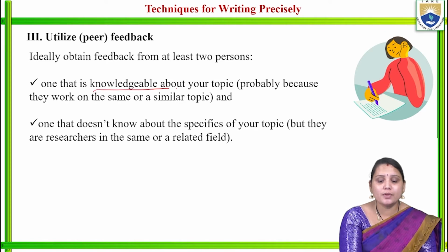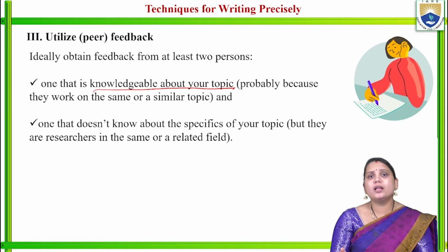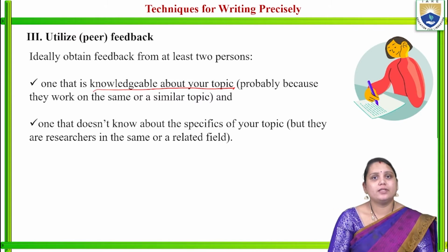One that is knowledgeable about your topic, probably because they work on the same or similar topic. Why is the feedback important? Because your profession, your friends, your colleagues may be working on the same context. Maybe they'll give you more helpful suggestions to make it more relevant and effective. So, take their feedback. Try to talk to them. Try to take information from them or try to ask their suggestion such that all those tips you can use in making your writing effective.